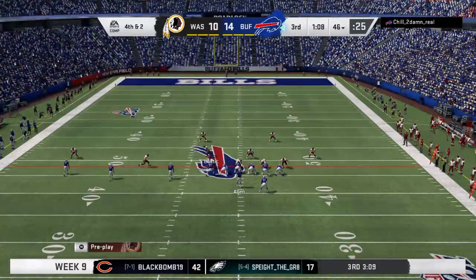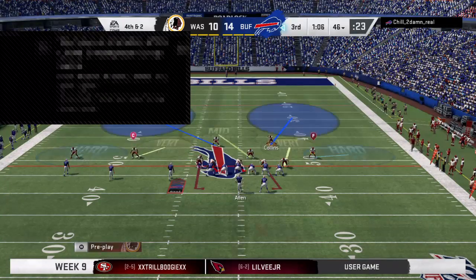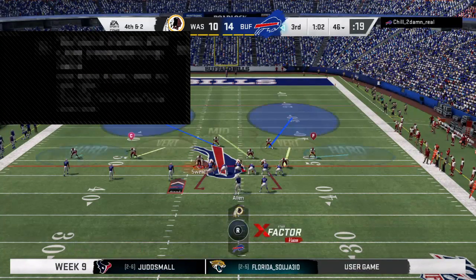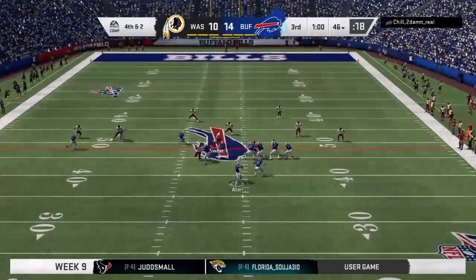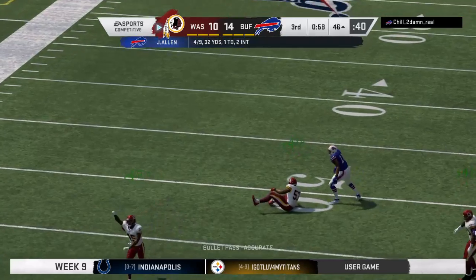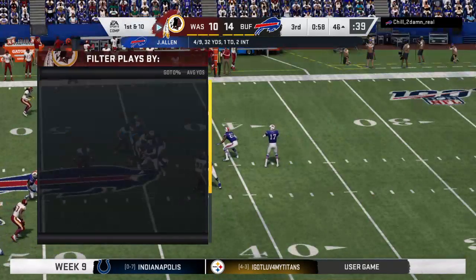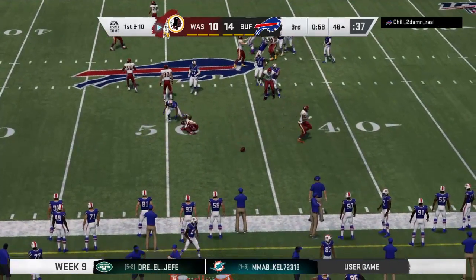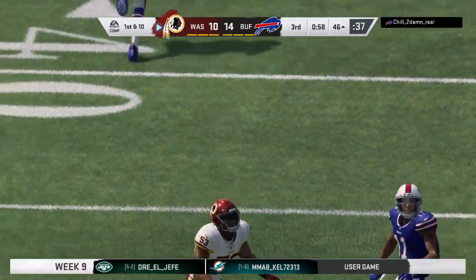And how about the call here? They need 2 yards in their own territory on fourth down, and they're going to go for it. They do go for it. Here's Allen, and this is incomplete. So certainly an interesting call there to go for it. And the Redskins will take control of the football in great field position.